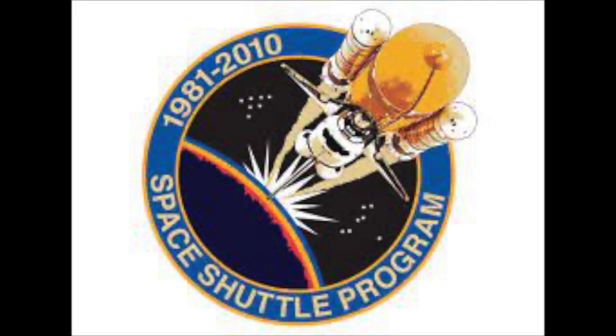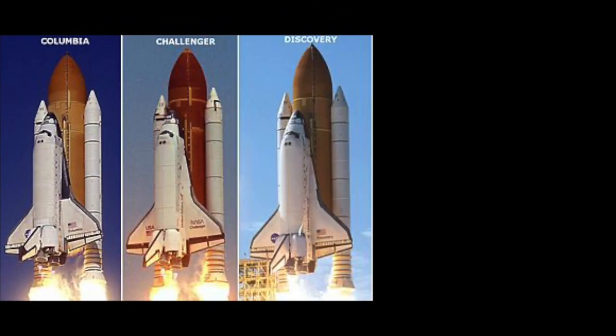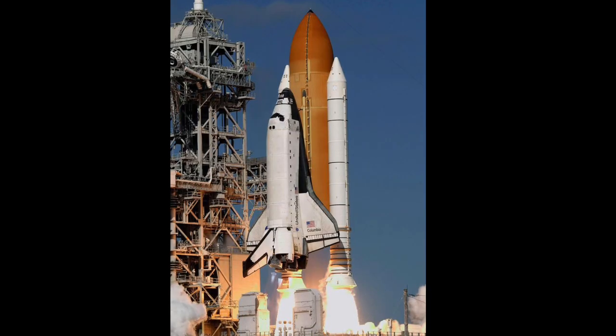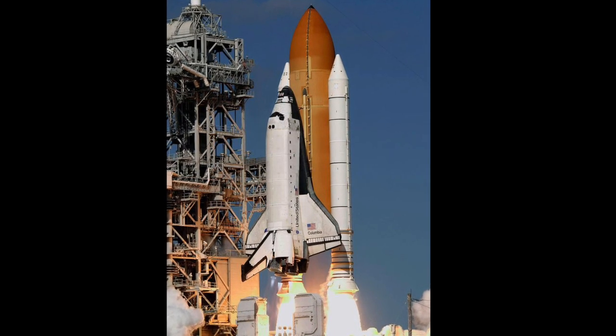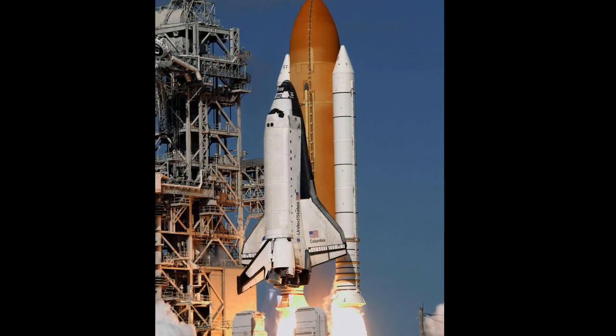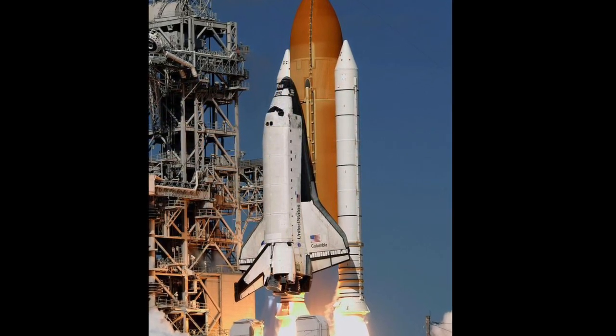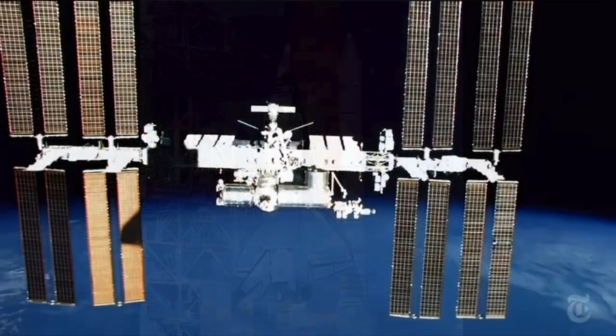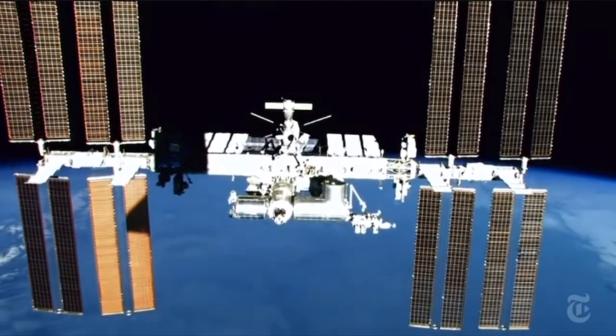NASA's Space Shuttle program first started on April 12, 1981 and consisted of a total fleet of 5 space shuttles, namely Columbia, Challenger, Discovery, Atlantis, and Endeavour. Space Shuttle Columbia was the first ever spacecraft that was launched under the said program, and since then each spacecraft in the fleet took turns in bringing astronauts to space. The program was launched primarily to build the International Space Station or ISS.